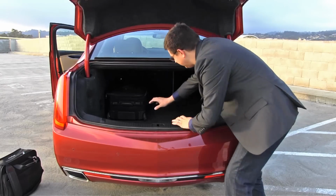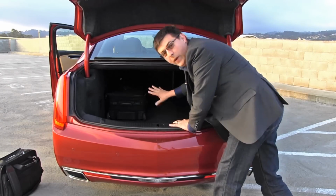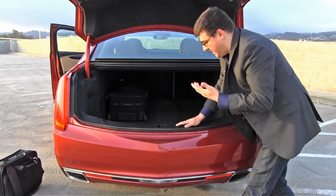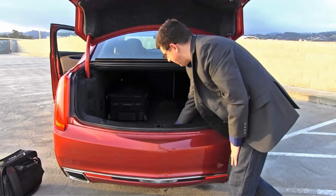Here we are in the trunk, and I don't know if you can see this, but this is the largest roller bag you can carry on a domestic flight, and it is way back there in the trunk. Big trunks are important for the Cadillac, of course, because Cadillacs and Lincolns are used in livery service, so you need to be able to jam a decent amount of luggage in there.